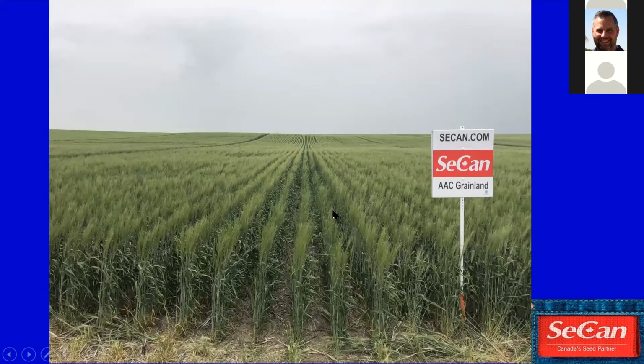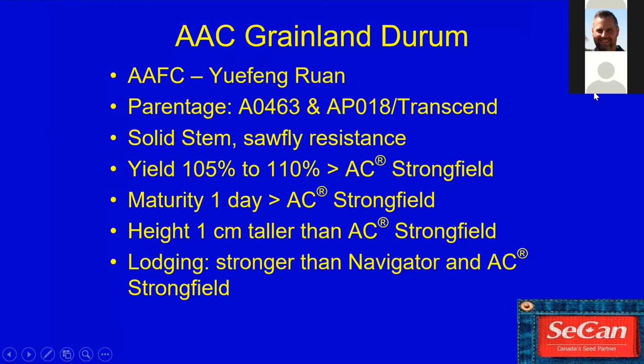I'm just going to mention a couple things about durum. This is AAC Grainland Durum, a fairly new variety out of Ag Canada Swift Current. Has some Transcend in the parentage. Solid stem with sawfly resistance, and with quite attractive yields, about 5 to 10% higher than Strongfield. So this potentially is one of our top yielders in the seed guide. Maturity a little bit later than Strongfield, a little taller than Strongfield, but a stronger straw than Navigator and Strongfield. So good yield, solid stem, sawfly resistance with pretty good straw strength.